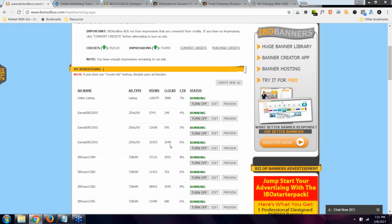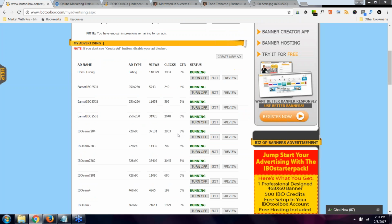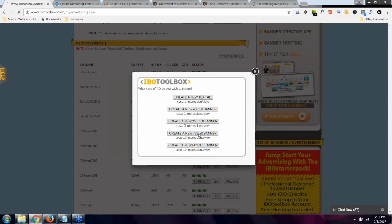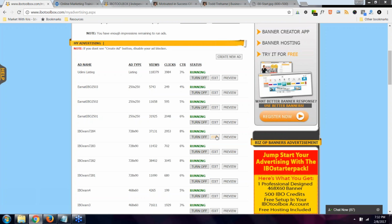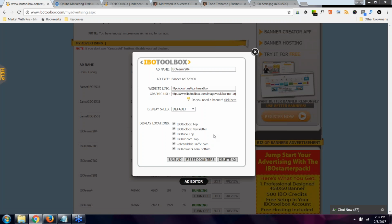Okay, now, what was the other question? I know you wanted to see where a top one is. So I'm going to do this one. So the top one, like the IBOtoolbox top, is creating a 728 by 90. Again, this is what it's going to look like, blank before you create it. I'm going to show you one of mine. Go ahead and edit this one.